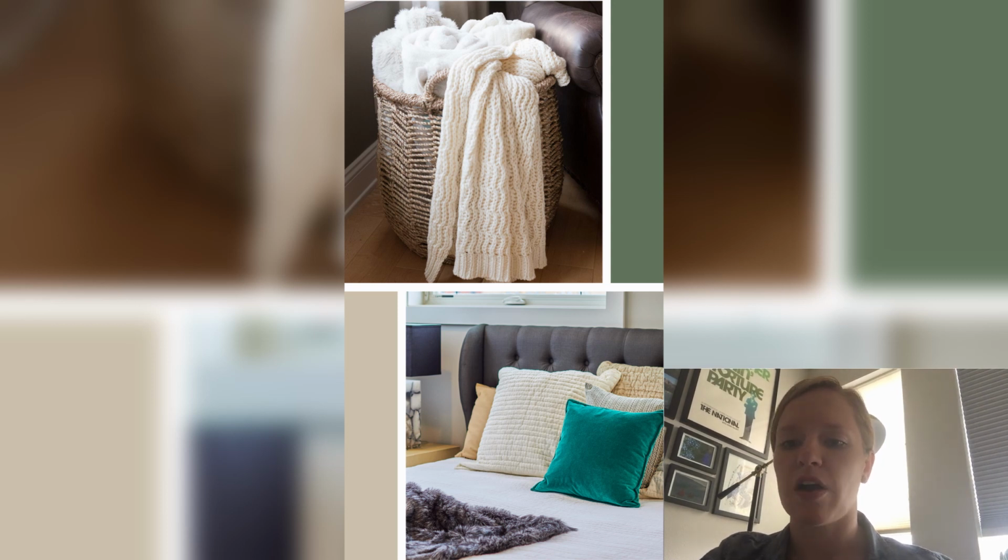And a plush rug underneath the bed always adds instant coziness to the space. It's great to wake up and have your feet touch something nice and cozy and soft. So these little things add up to making the space much, much cozier, and they're fairly easy to remedy.